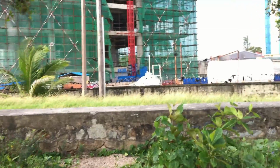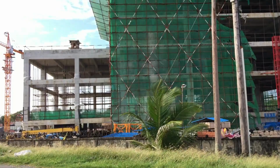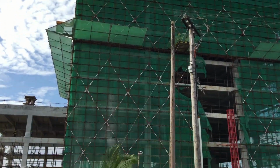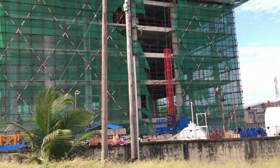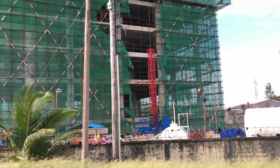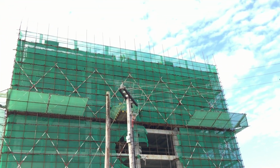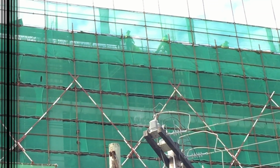Alright, so back to the building. So what we have here is the superstructure of the Pegasus expansion. And what you can see is that now you can see inside the building the concrete floors are revealed. You can see 1, 2, 3, 4, 5, 6, 7, 8. So the guys at the top are standing on the 8th floor.